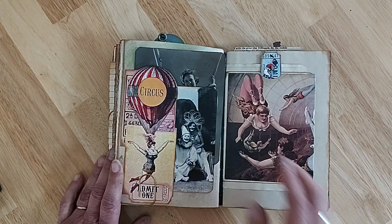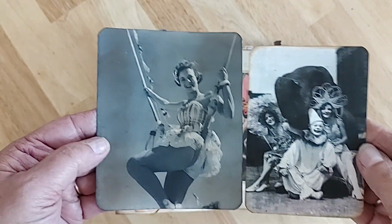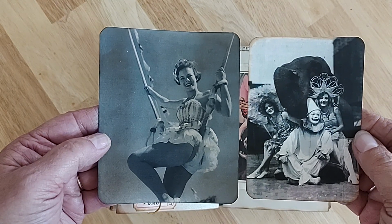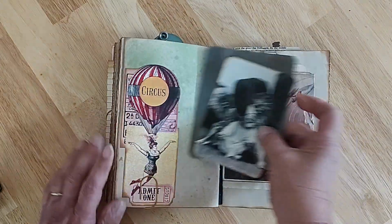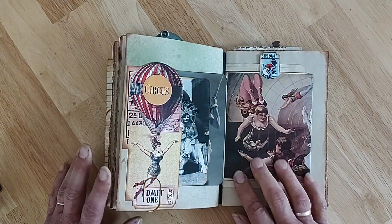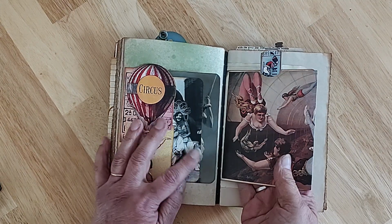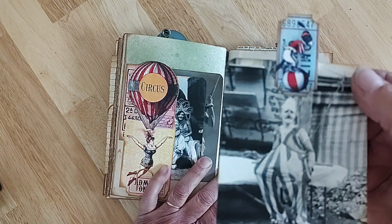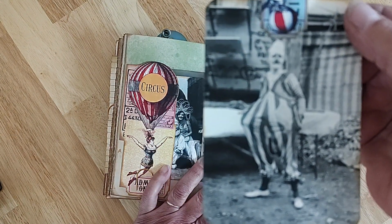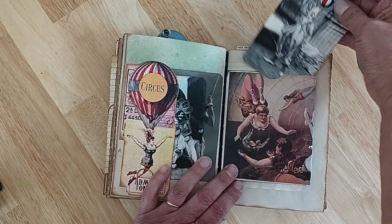And then on this page here, we have this beautiful graphic and another tuck spot with some of these gorgeous circus prints. Aren't they just beautiful? She's beautiful. Yeah. So that goes right there. Here we have a graphic that goes from this side over to this side. It was such a beautiful picture, I didn't want to cut it, so I did that. And I made it into a pocket. And here we have another clown. He doesn't look very happy. Just kind of a sad clown with a ticket tab on the top, so it'd be easy to pull out of the pocket.